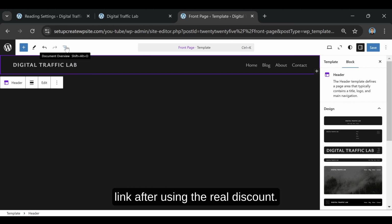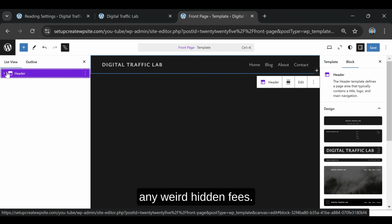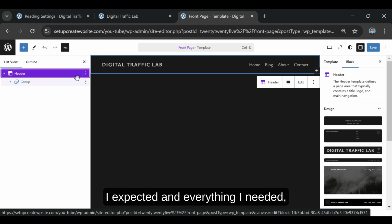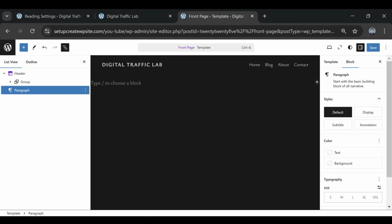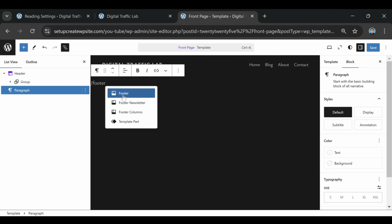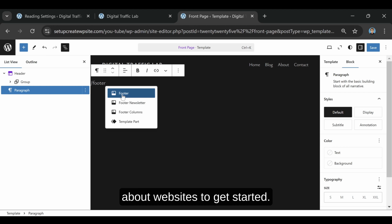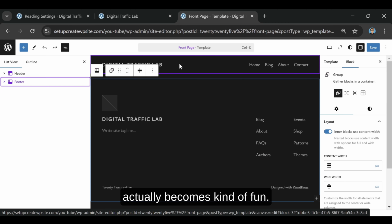After using the real discount, my checkout process was smooth. I didn't get hit with any weird hidden fees. The final price matched what I expected, and everything I needed, from domain setup to WordPress installation, was guided step by step. That's another thing people don't mention enough. Hostinger's interface is beginner-friendly. You don't have to know anything about websites to get started, and when you combine that ease of use with serious savings, it actually becomes kind of fun. Like you're beating the system a little bit.